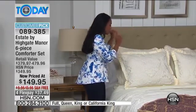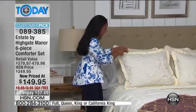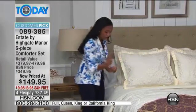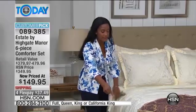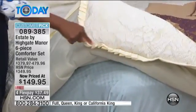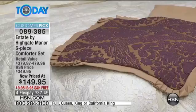And no detail is spared, because you can see the flange. Instead of just putting a flat flange all the way around, it's pleated in the corners of the flange, and pleated around the edges in the corners on the bed, on the comforter. So when you're looking at this beautiful comforter, which is a great weight, look at the pleating detail that comes around the corners. That is spectacular.